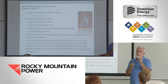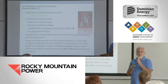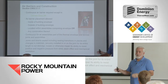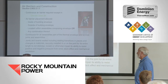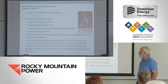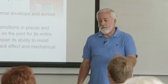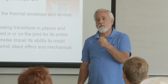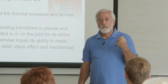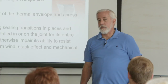Understand that an air barrier or a weather barrier is not a vapor barrier. A vapor barrier is a visqueen product, and that's not what we're talking about here. We're talking about moisture transport there, and that's really not what we're talking about. These air barriers actually stop the air from moving through, but if there's moisture within that cavity, they allow drying. So they are not vapor retarders, they are air barriers.